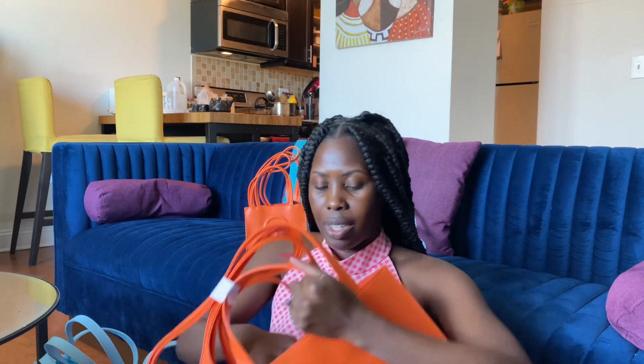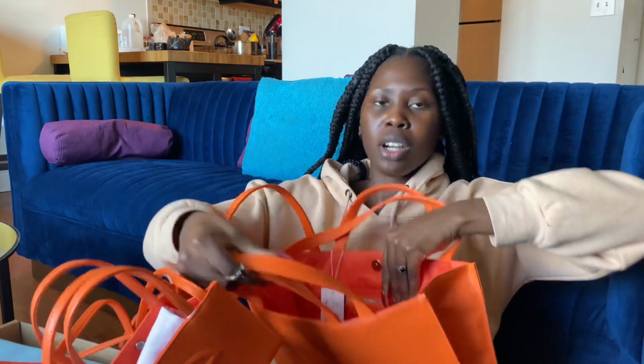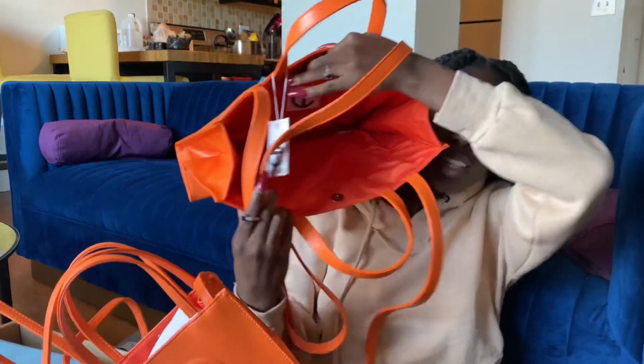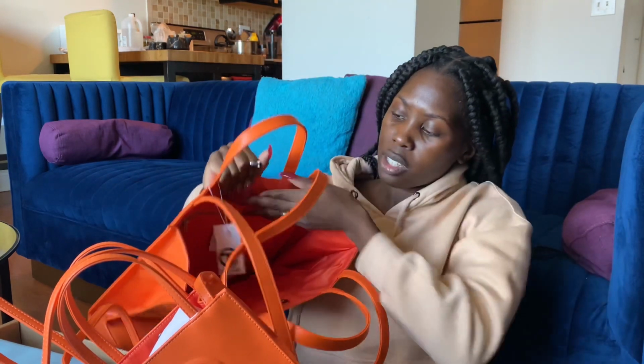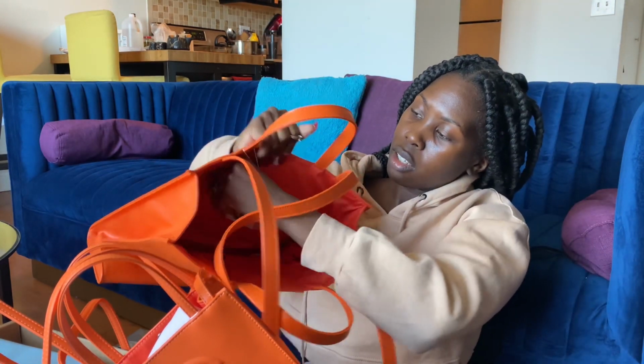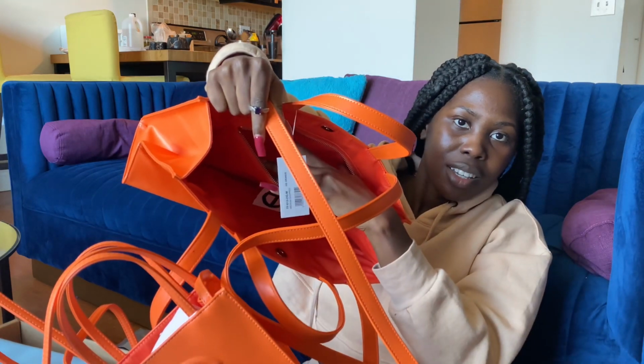Oh. Okay guys, I've changed. I did not realize that halfway through the video my phone stopped recording. So I was in the middle of showing you the inside of the medium orange shopper. That's the inside. Gorgeous. I love that the lining matches. And once again, the zipper pocket. Ta-da! There you go.